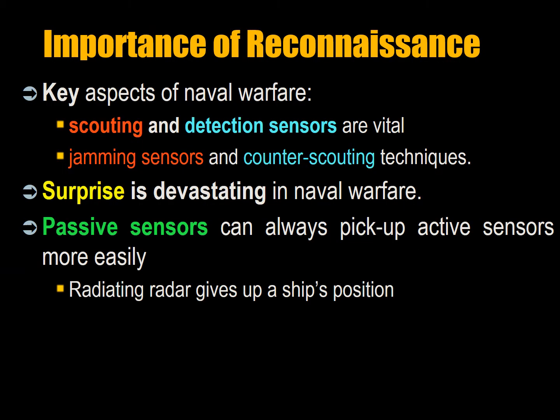Key aspects of naval warfare are scouting and detecting with sensors. This is vital, as is the role of jamming sensors and engaging in counter scouting techniques. In other words, avoid being seen. In naval warfare, surprise is devastating, so it's very important to hit first and therefore not to be seen. This is especially true when thinking of nuclear weapons at sea.